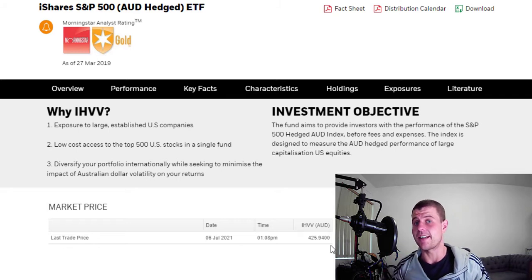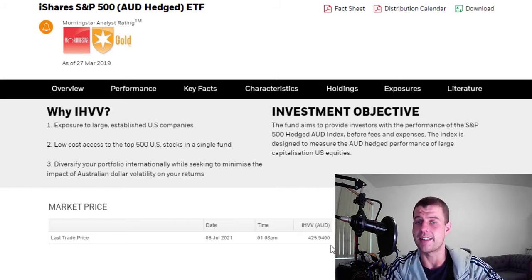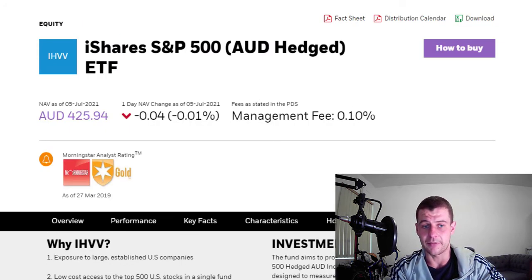But when the United States currency does far better, your distributions through the hedged variation will be less, but more through the unhedged. So this could sort of balance it out. But I think most shareholders who actually hold IHVV will be very disgruntled as to this particular circumstance happening. Now let's talk a bit more about this fund.